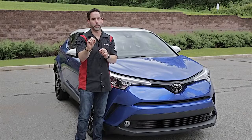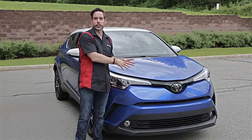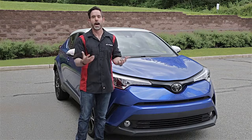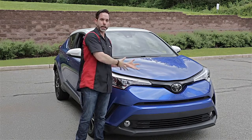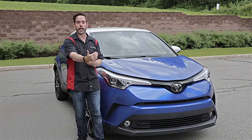Let me explain just a little bit about that. Full speed dynamic cruise control is a little bit different than regular dynamic cruise control. Something that this vehicle can do is if I'm on the highway and I've got my dynamic cruise control set, let's say at 60 miles per hour, I start to approach traffic. Traffic slows down to 40. What's my CHR going to do? It's going to slow down to 40. Let's say traffic then slows down to 30. My CHR will then slow down to 30.